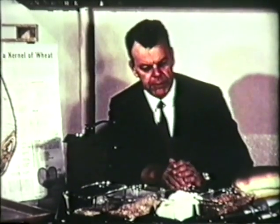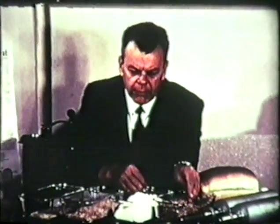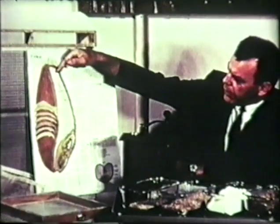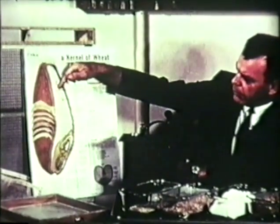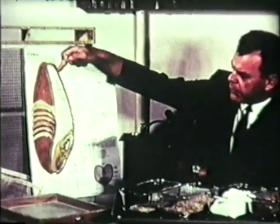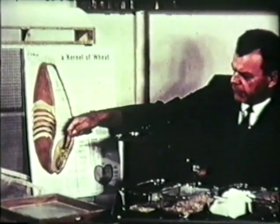The object of milling is to make the most favorable distribution of products from good, clean wheat. This diagram shows the endosperm portion from which we make the flour, which represents about 83% of the kernel, the bran, about 14.5% of the kernel, and the germ, which makes about 2.5% of the kernel.